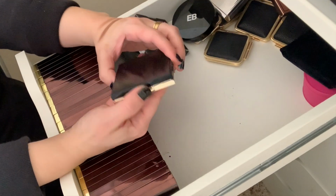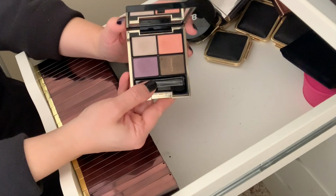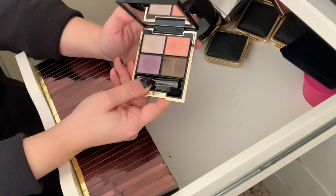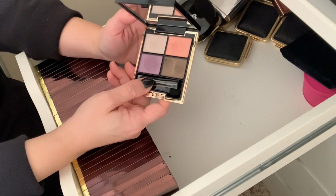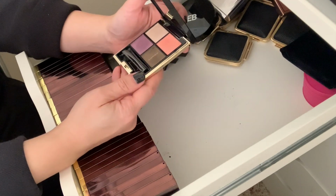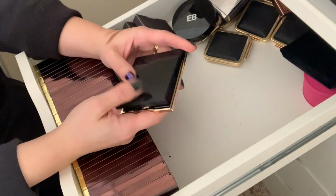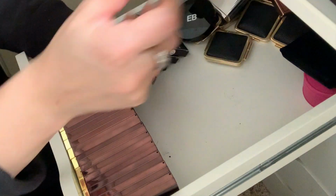I have this one Suku palette. This was actually a gift from Sonia G. She brought this to me when she came to Las Vegas. Isn't that so pretty? So, so pretty. I haven't really used this too much either, but I'm going to have to. Look how pretty that peach is. Oh my gosh. Okay. I'm going to have to pull that one out.